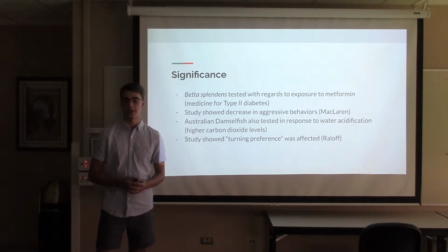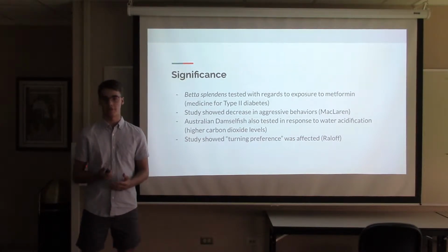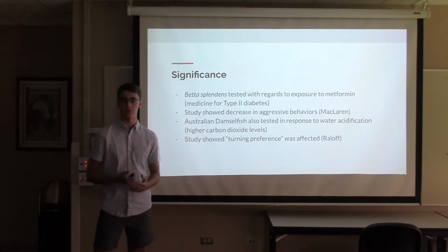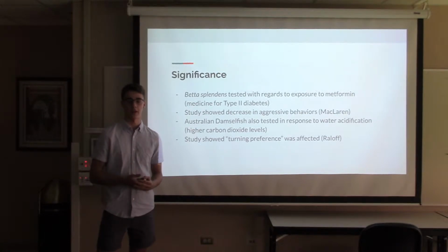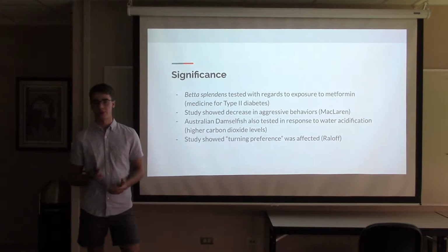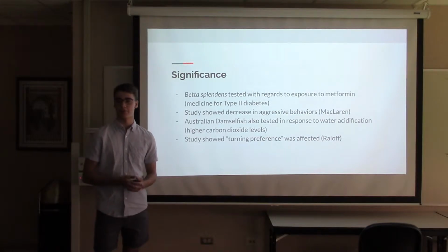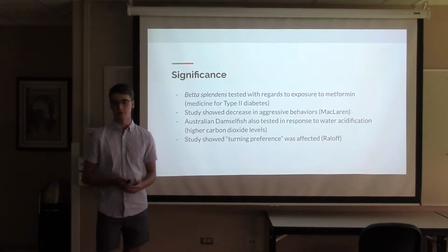The Betta splendens species has been tested in the past with regard to exposure to metformin, which is a chemical often used in medicine for type 2 diabetes. A study conducted by McLaurin showed that there was a decrease in the aggressive behaviors of Betta splendens after exposure to metformin.